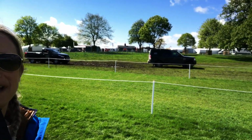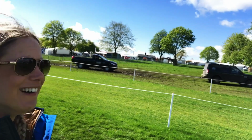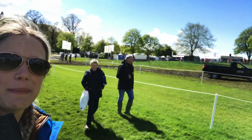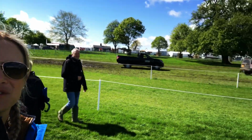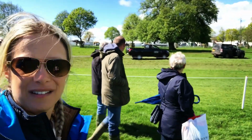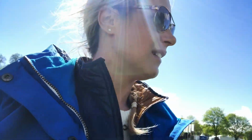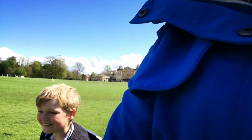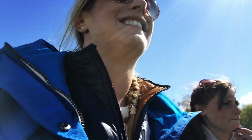Oh, Mitsubishi, you're letting yourself down here, having to have a Land Rover tow you out in the mud at Badminton Horse Trials. Oh, dearie, dearie, dearie. That's bad, because you want to show them Mitsubishi. Exactly, and they're not, are they? No. That is funny. That was caught on camera, guys.